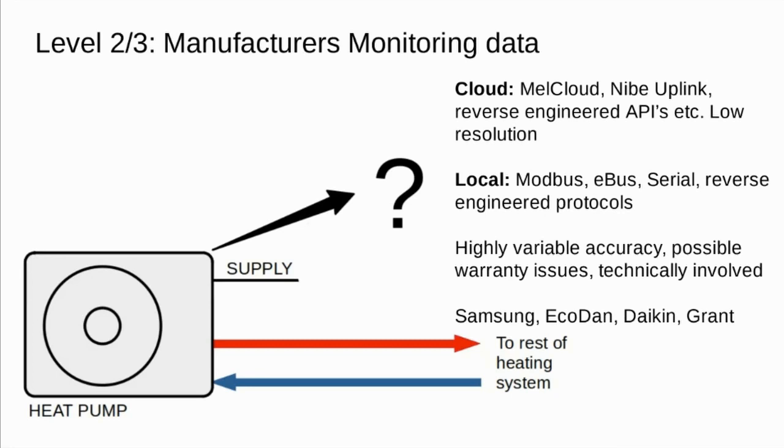It's one thing doing it on your own system, but if you were to offer it as a service commercially, you're on quite slippery ground if you use a non-documented local reverse protocol. But I think the main problem with getting data directly from the heat pumps, beside the complexity of doing it, is that you've got to be quite a tinkerer and quite technically involved to get the data out. Any of these methods all require quite a lot of work, and they're all very different between heat pumps.